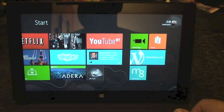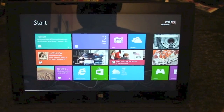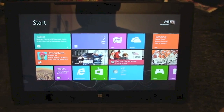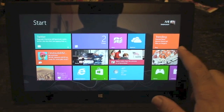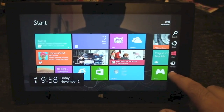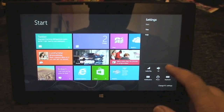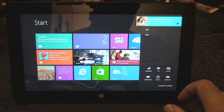Thanks to my wife, who gave it to me as an anniversary/Christmas gift. The thing is not cheap. I have the 32 gigabyte version, which is a whopping $499. Then I also got it with the cover/keyboard, which was another $100.